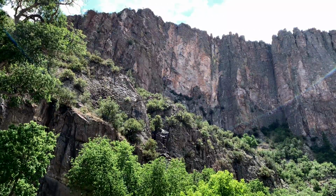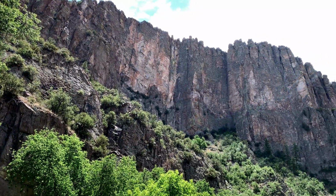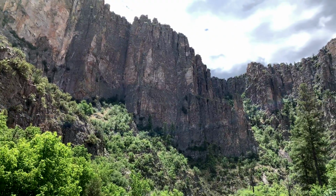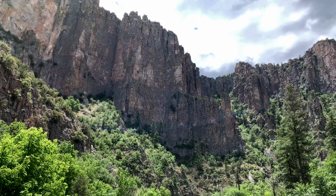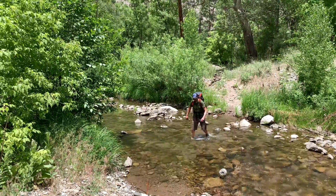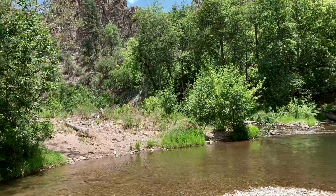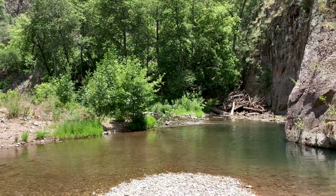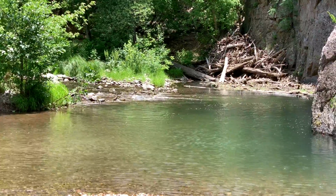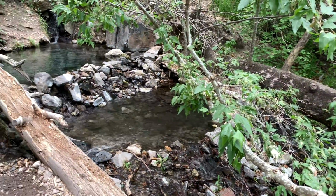Here's some of the detail of the canyon walls. I am really close to Jordan Hot Springs right now. There's kind of a swimming hole over here. This is Jordan Hot Springs.